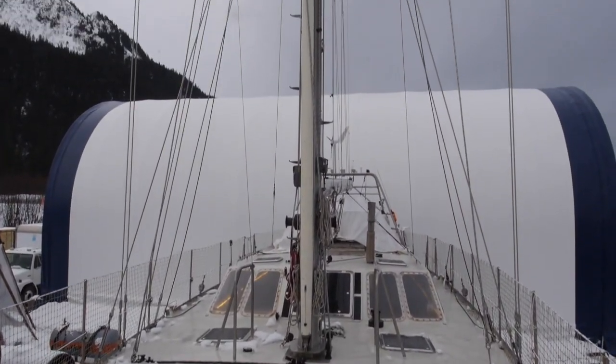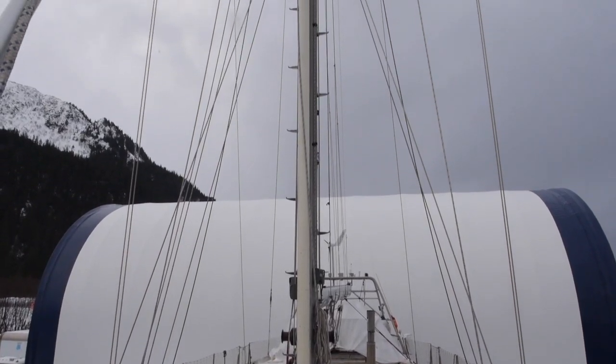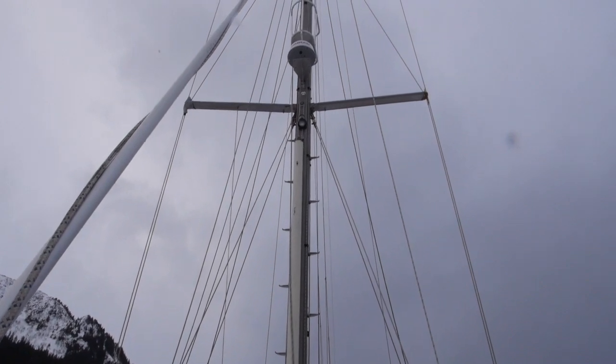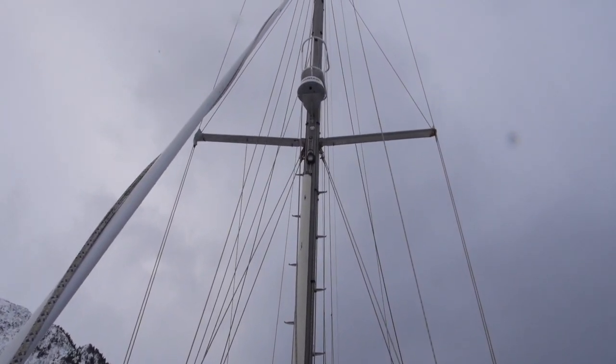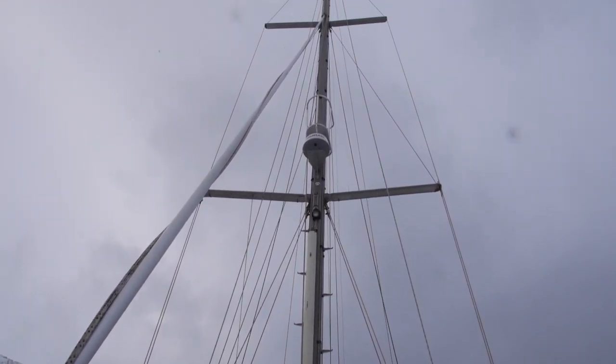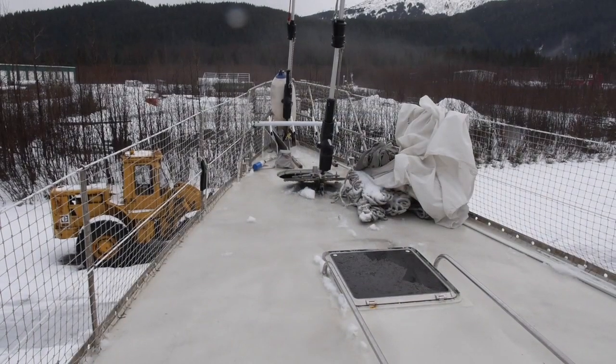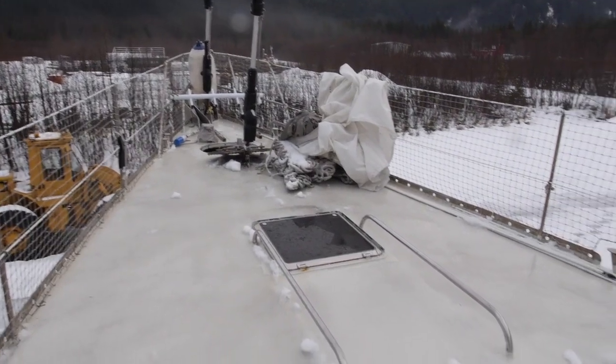And talking about the rig, as we look aloft here, we'll take a look at the rig. You'll see there's steps to allow climbing to a crow's nest, which you'll see up there near the radar. That permits a lookout as you go through the ice or look for the tropical reef. And here we are on the deck.